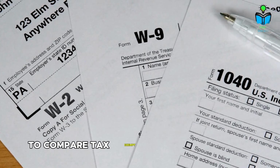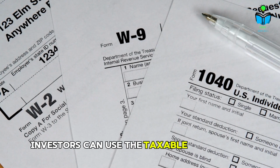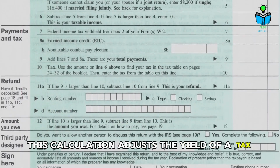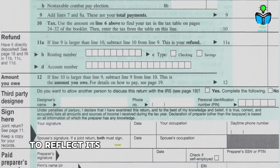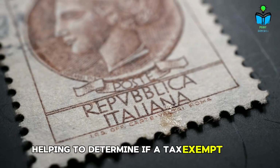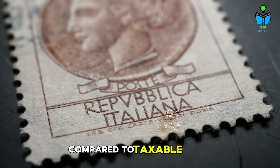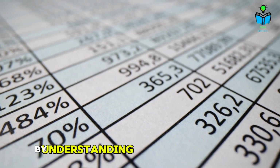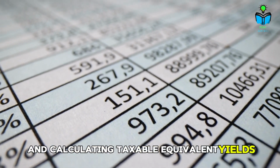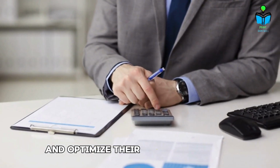To compare tax-exempt bonds with taxable bonds, investors can use the taxable equivalent yield. This calculation adjusts the yield of a tax-exempt bond to reflect its value after accounting for taxes, helping to determine if a tax-exempt bond provides a better after-tax return compared to taxable bonds. By understanding these tax implications and calculating taxable equivalent yields, investors can make more informed decisions and optimize their after-tax returns on bond investments.